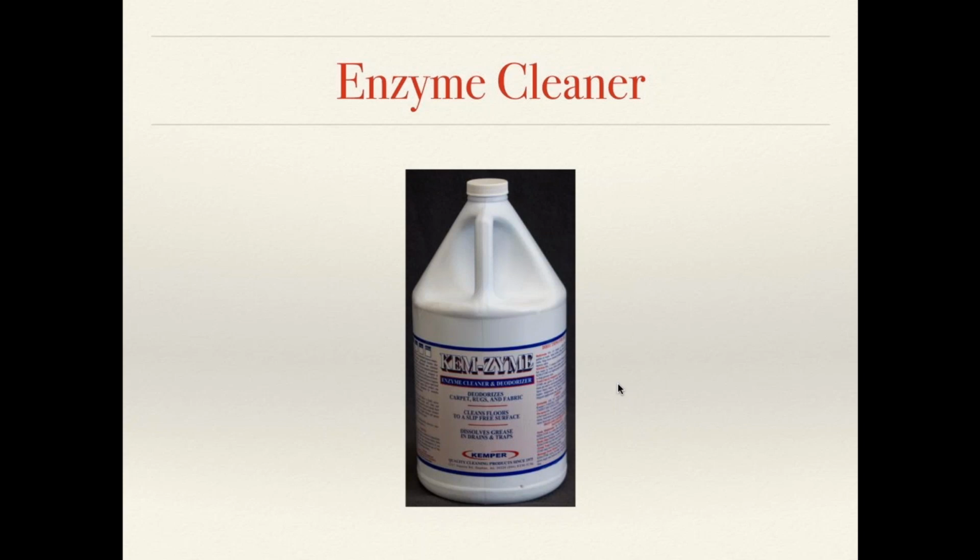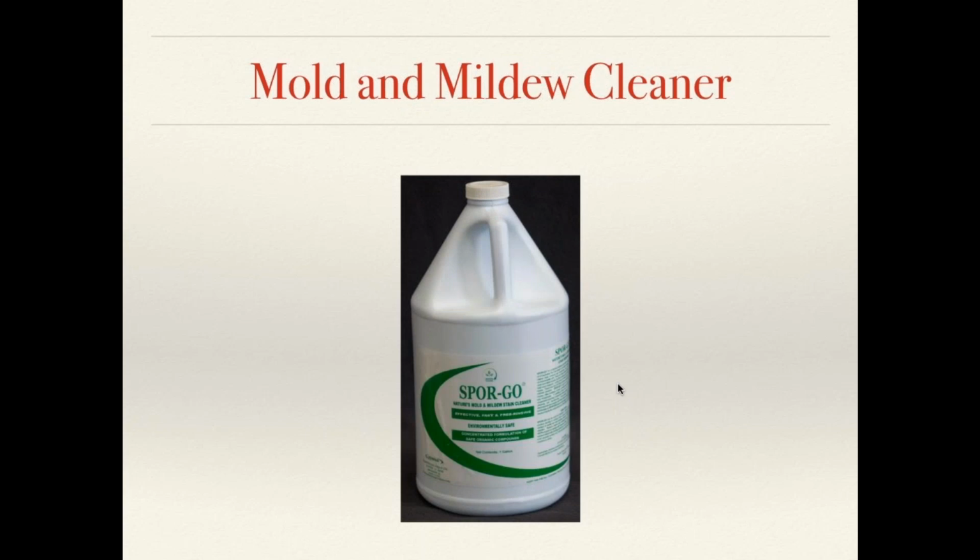Again, this is a specialty item, so the cost is a little bit more, and it does come as a concentrate, as you should be purchasing all of your products as a concentrate because it's less expensive that way. The next item that everyone should have is a mold and mildew cleaner.